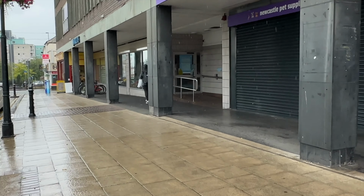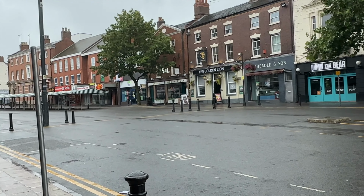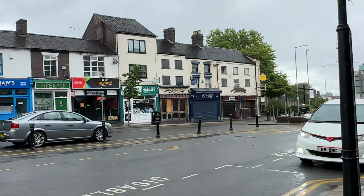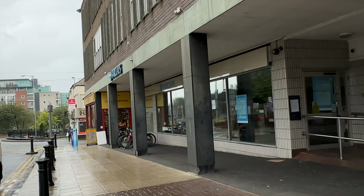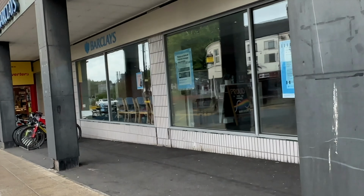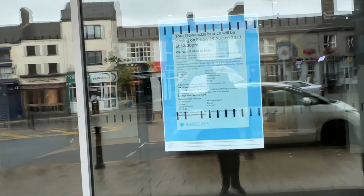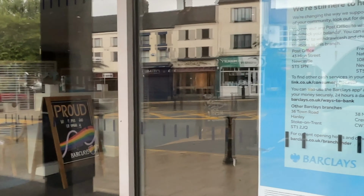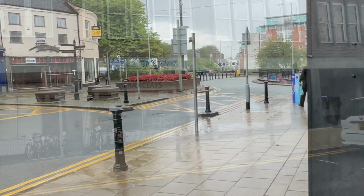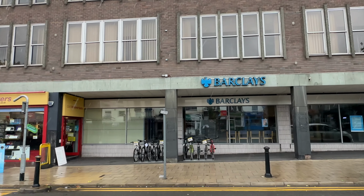So actually, that's where Newcastle Pet Supplies has moved to, so they've moved across the road. They used to be up there, so they've expanded big time. They must be doing really well, eh? And believe it or not, you've still got Barclays here in Newcastle. Barclays closing lots of branches. They're going to close Kidsgrove at the moment. Oh, in fact, actually, amazing. Newcastle branch will be closing 25th of August 2023. Unbelievable. Cash converters at the bottom. So you're going to find the end of August, end of this month, that will be completely empty. Barclays gone.